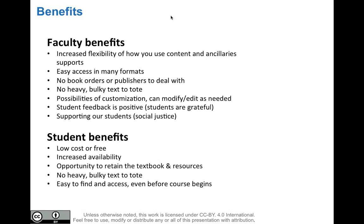Students are extremely grateful. We had one instructor who said that his sociology class, who was using the Intro to Sociology open textbook, hand-wrote individual thank you notes to our Minister of Advanced Education, thanking him for putting forward the funding for open textbooks. So that's really great. And then, of course, it's a social justice issue: the belief that public funding should be used and accessible to the public.